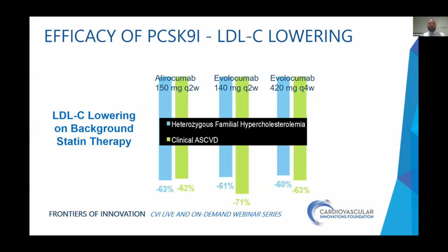Now, the efficacy of PCSK9 inhibitors has been seen in multiple trials across multiple medications. What I'm showing here is a pooled analysis from two medications, both monoclonal antibodies for PCSK9 inhibitors. This was studied both in populations with heterozygous familial hypercholesterolemia and patients with clinical ASCVD. In both medications, across different doses, on background statin therapy, we see about a 60 to 70% reduction in LDL cholesterol in addition to the statin therapy. So very robust medications, and certainly across high-risk individuals.